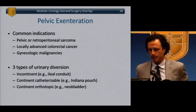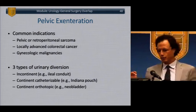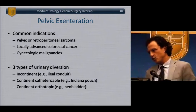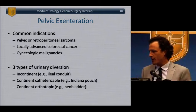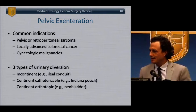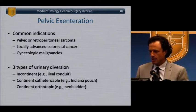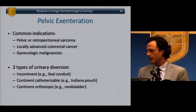Pelvic exenterations, many indications for them. 3 different categories of urinary diversion. Simple, easiest, quickest is the incontinent one. It's basically a stoma or a urostomy. It's called an ileal conduit. Second is a continent catheterizable. So that's most commonly called the Indiana pouch, but there are literally dozens of other kinds of pouches.